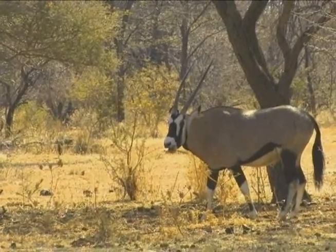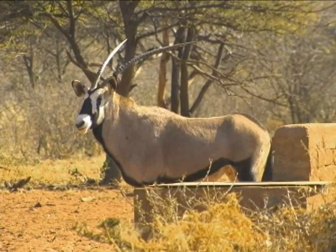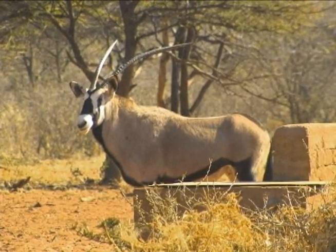conserving water. Gemsbuck are probably the most populous animal in our concessions in Namibia. While we have amazing populations of wildebeest, springbuck, and other species, the gemsbuck are found absolutely everywhere and a main staple of every safari.